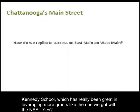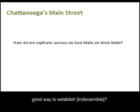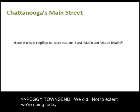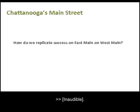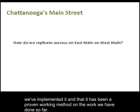When y'all wrote the NEA grant, and there's a limited amount, of course, of how much you can write, did y'all cover a lot of the historical stuff? You thought that was a good way to... We did, not to the extent we're doing today, but we have to. In order to show that we can do this on West Main, we had to show that we've implemented it and that it has been a proven working method on the work that we've done so far.